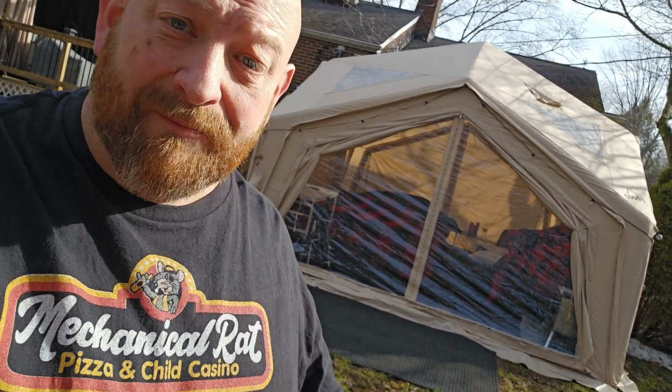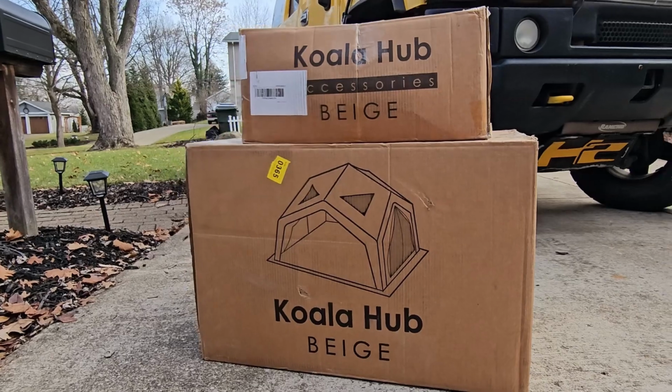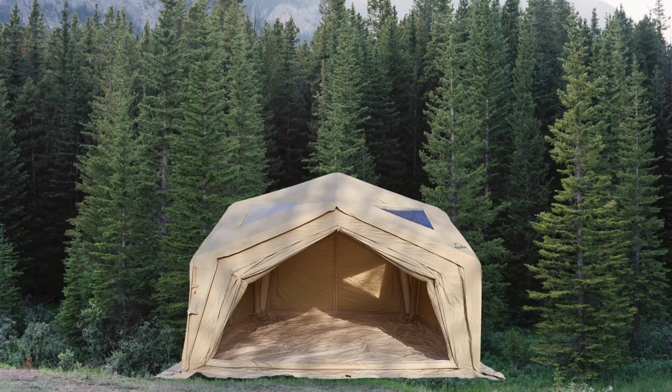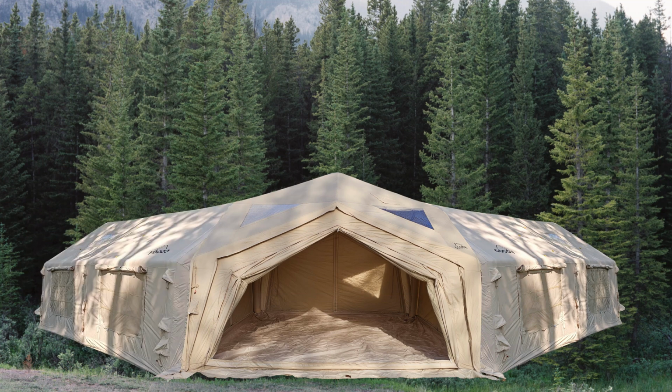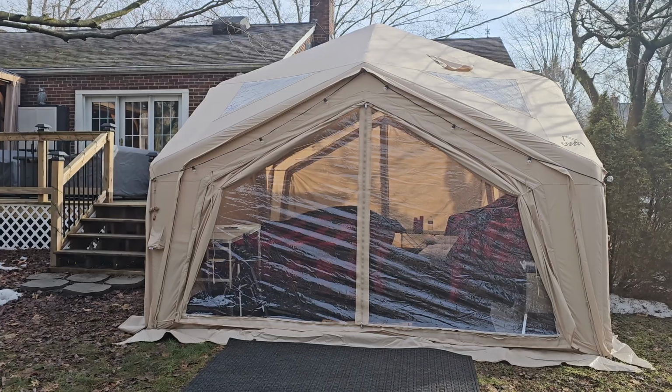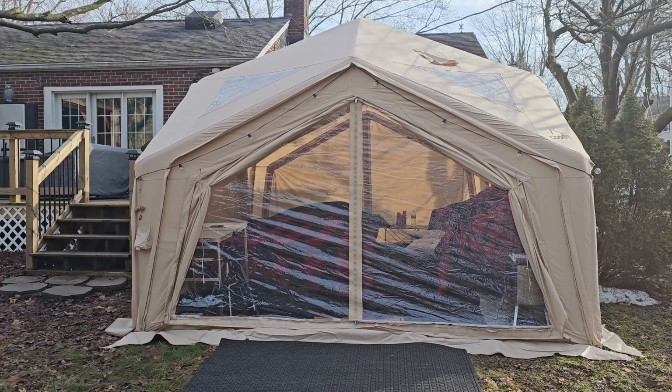This is the COODY KOALA hub shelter. If you watched my unboxing video, you already know this is a 12 by 12 tent capable of being expanded and connected to up to 4 COODY KOALA tents. What I want to talk about today, though, specifically is this tent individually and how big it is. And let me just say, this is an awesome tent.